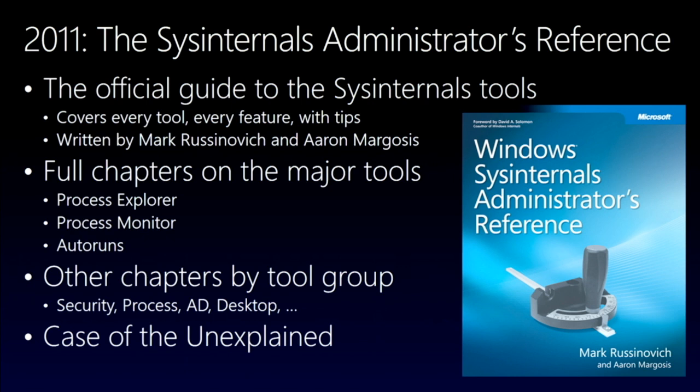And finally, how many of you have ever seen Mark Russinovich deliver Case of the Unexplained? So he delivered it yesterday. Did anybody go to that yesterday? And a lot of you didn't. Just curious, why not? So I wasn't able to go. He got really upset, so he actually left. He's no longer in Orlando because he was so upset with me. I'm sure something else came up too.